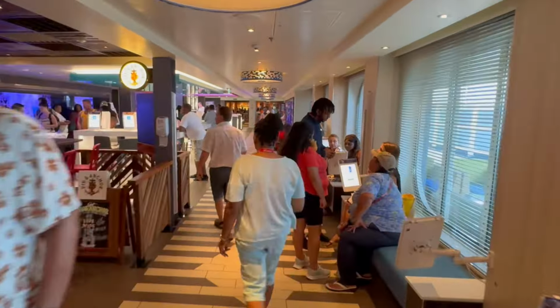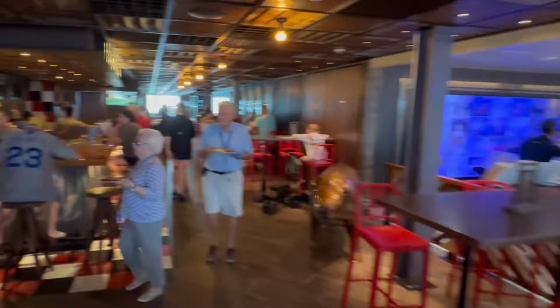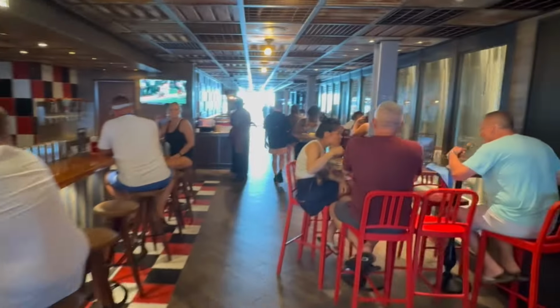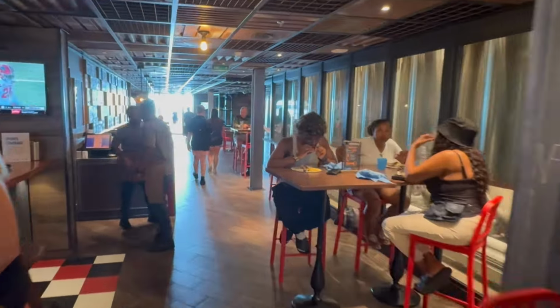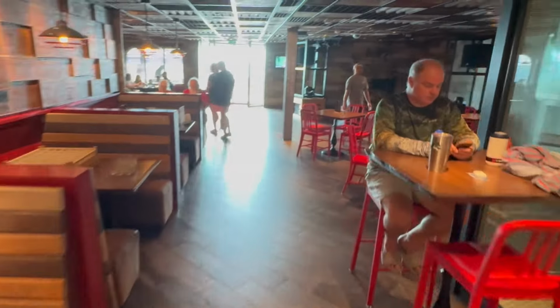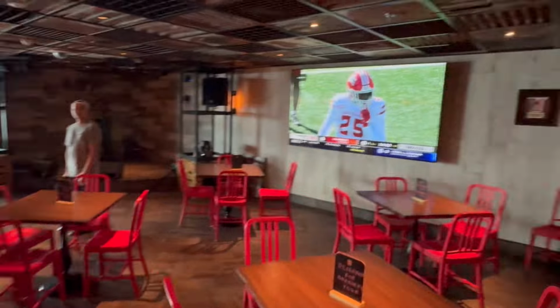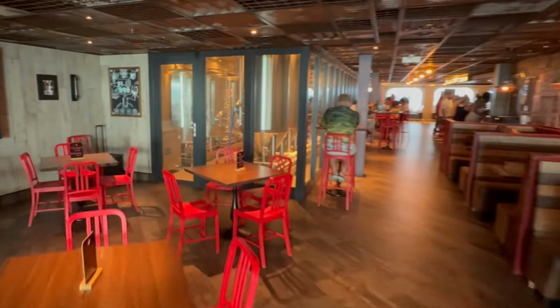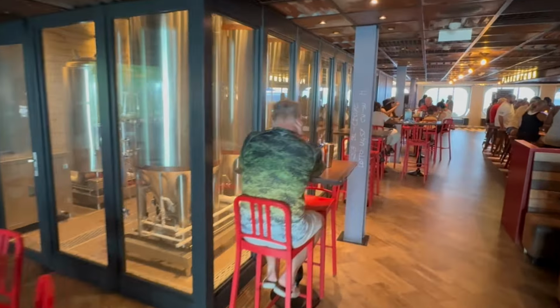Now here's the Pig and Anchor on the inside. So I'm going to go ahead and take you in past the inside bar here, and you see the brewery there on the right, all those big stills, and they do brew their own beer. So they have beer brewing almost all the time. But you see, it's pretty extensive seating, and they do have live music. You saw that stage there in the corner, and they have some sporting events on.